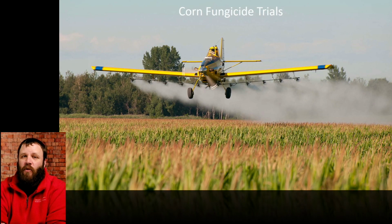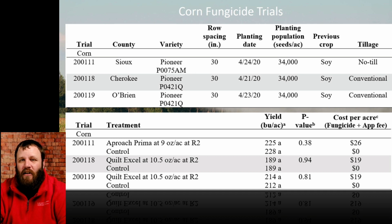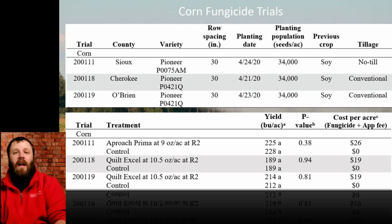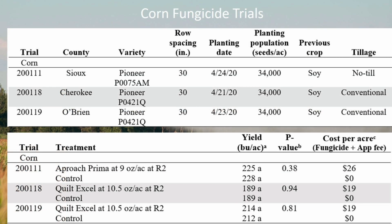For corn fungicide trials, we looked at 3 separate trials. With these 3 trials, we looked at, again, Approach Prima, a Quilt, and a Quilt XL, at 2 different times on trials 118 and 119. None of these showed any significant yield advantage. Now, why would you say that we wouldn't have any significant yield advantage? A lot of times people will see a yield advantage from fungicide.